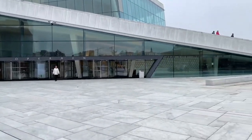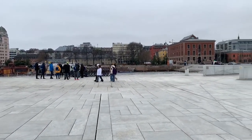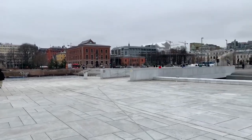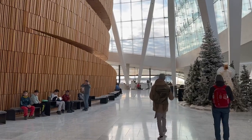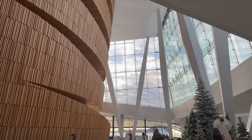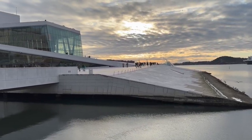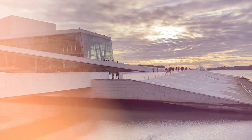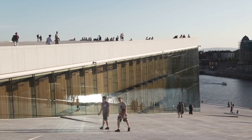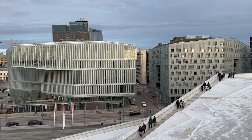The Opera House's accessibility transcends convention, inviting visitors to ascend its exterior for panoramic city views. This fusion of design, culture, and inclusivity defines Oslo's modernity. As a vibrant landmark on the waterfront, the Oslo Opera House harmonizes artistic excellence with urban aesthetics, underscoring Norway's dedication to innovation and creative expression.